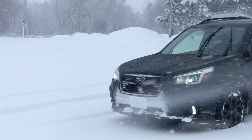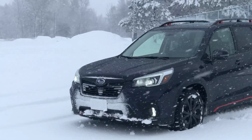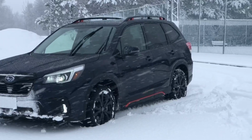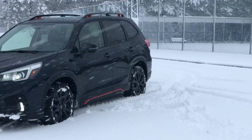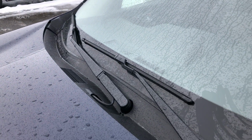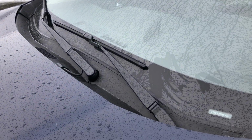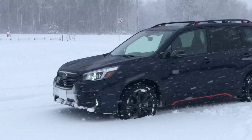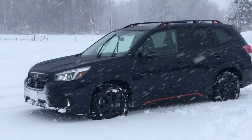Throughout the entire Forester lineup, you also have active torque vectoring, and with this one, you also have a windshield wiper defroster, de-icer, so that's good for weather like this. We've seen that on some other models, but not all of them, so it's a good feature to have, especially if you live up here in Quebec, if you're in the northwestern part of the United States, Vermont, upstate New York. A car like this is definitely going to do you good, especially on a day like today.